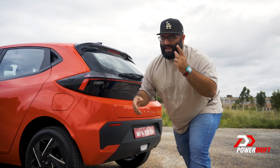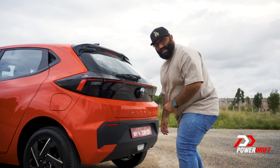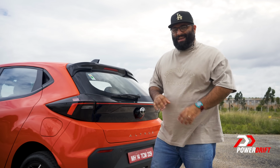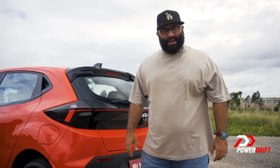BBL, that word became very popular last year due to a certain feud, but this is exactly what this car's had. It's got more girth, it's been uplifted a little bit, and these tail lamps, by the way, are a lot nicer and far less complicated than the complicated mess that the pre-facelift had.